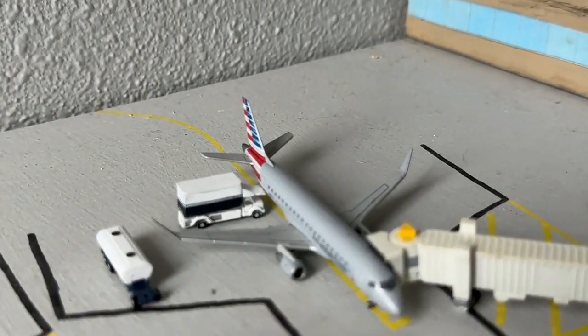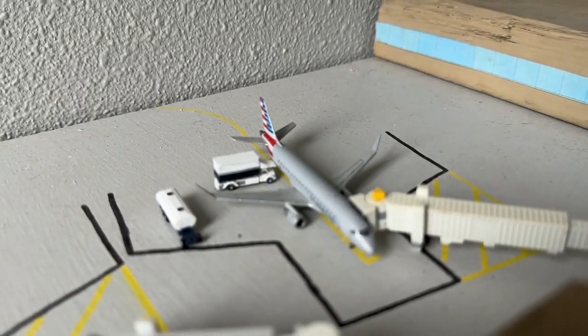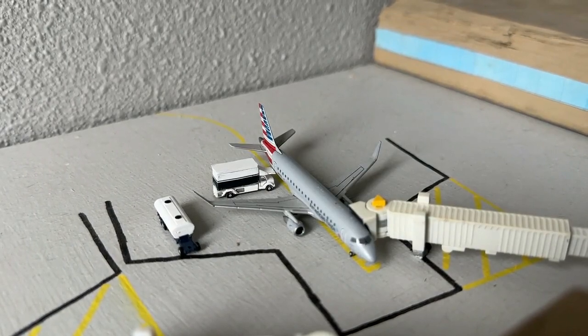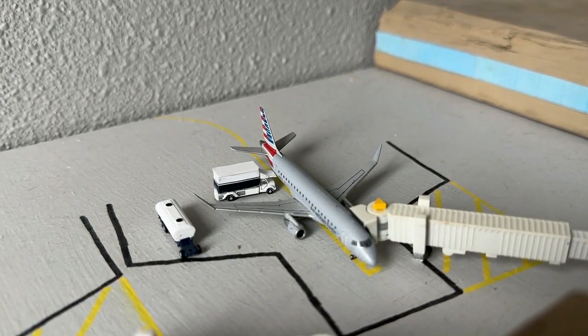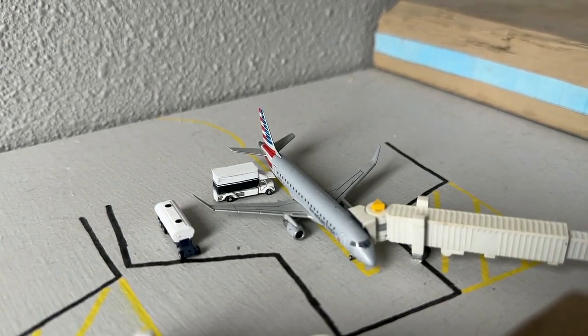Lastly, for the concourse, as expected, we have the American Eagle Embraer ERJ-175. On behalf of SkyWest Airlines, this guy's making the nonstop in from LAX, Los Angeles, heading back out there. Been a great service for us. I'm really glad to see Los Angeles doing well.